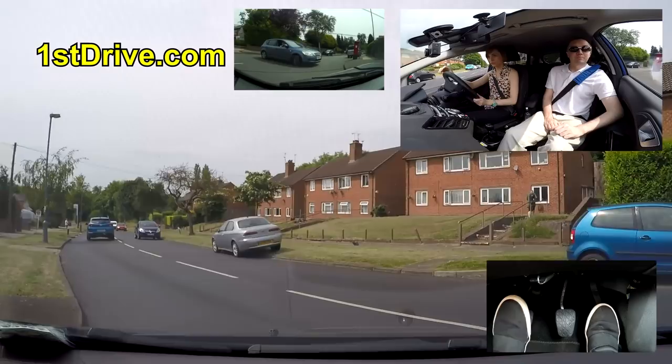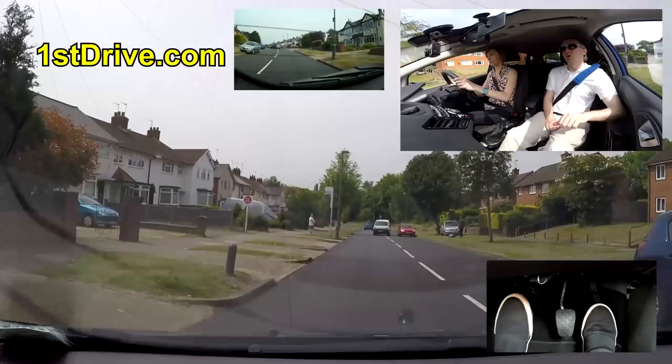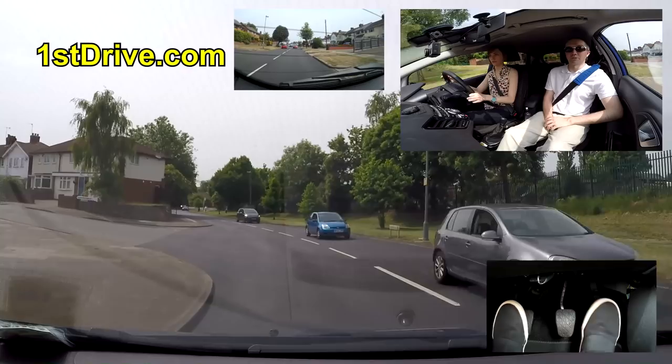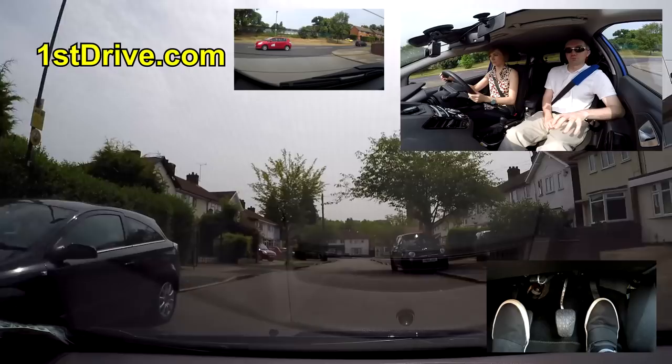No, you tell me where it is. Okay, next left. Now? Yep. So no lines, but it's still standing. So we're going to pull up. We've been down this road about 10 years. We'll pull up on the left just by the telegraph pole.